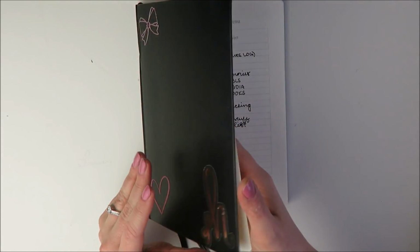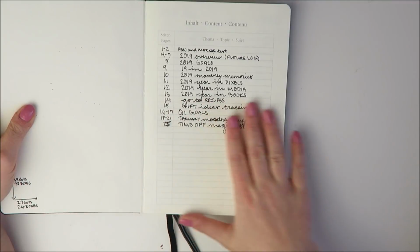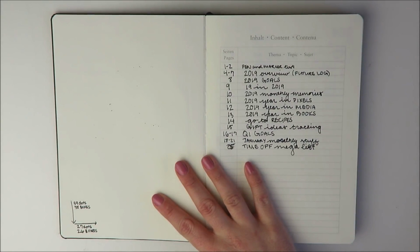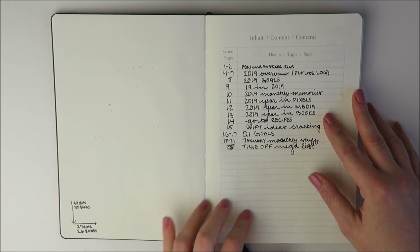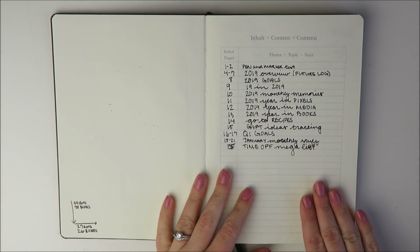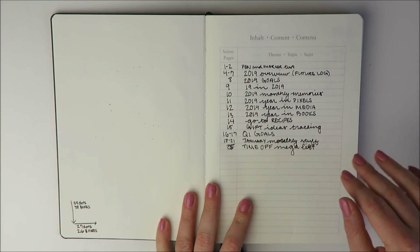So in the front cover, I do have my name and contact information, so I'm not going to share that. But then right here, you can see we start into the bullet journal. And one of the reasons I picked this notebook in particular was that it did have pre-numbered pages and it also had a dedicated index section already put in there. So I really liked that, so I didn't have to create my own index.